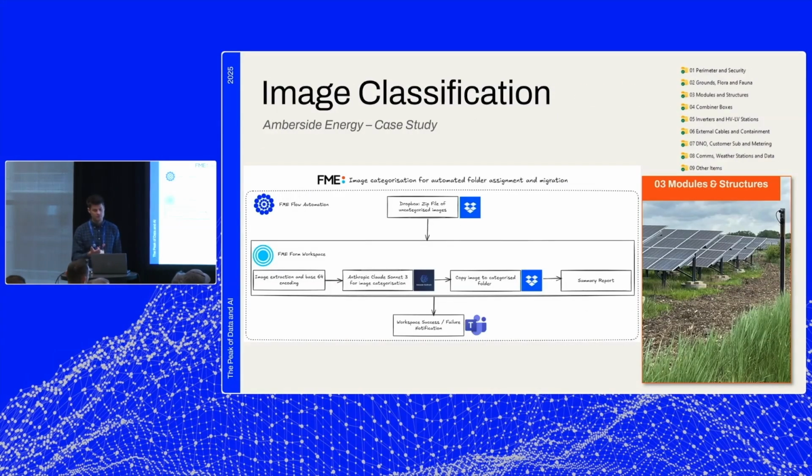We've got a really nice one with Beside Energy. They have a task where somebody goes out to the field a couple of times a year, does a bit of a site survey of their solar farms, and then what do they do? Well, they just dump all the photos in Dropbox and nobody ever looks at them again. Or there's a poor person that then has to file them into different folders. Again, this is a very easy task. Once you describe what to expect in those images, using AWS Bedrock and Anthropic Claude, you can build a nice orchestration pipeline in FME to organize those into Dropbox, write a nice summary report, and then flag any issues into a Teams chat.